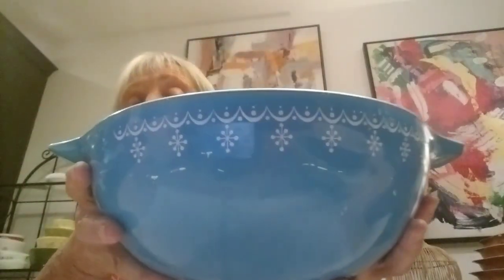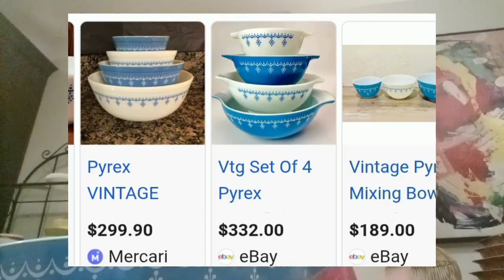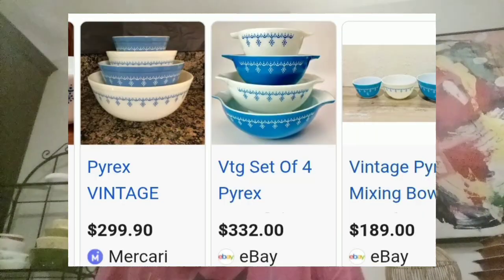So that's a 443. Let me put it in here. And the largest bowl, that 443, was 2.5 quart. And this one is the large blue bowl. Yes, it has a few little nicks, but sometimes you have to sacrifice and buy it anyways. I expect a few little nicks. These bowls are old. So, yeah.